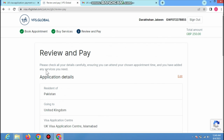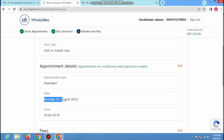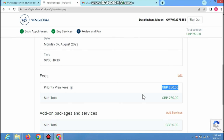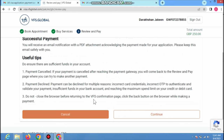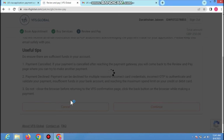Here you can review your details and then you have to pay. I am going from Pakistan to the United Kingdom. This is the visa Islamabad center. This is the visit visa. My appointment is Monday 7th of August, and the priority time is given. I have to pay only 250 because I have not taken any additional service. So continue button, as I have not taken any additional service, I am going to pay the £250.